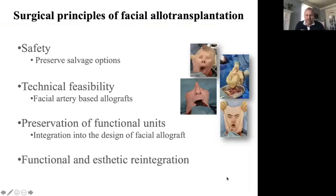At the very beginning, when we started doing transplants, we thought of what would be the fundamental principles that should apply to this type of operation. It appeared critical to us that this remains safe. The patients would have salvage options should the face fail, especially in the younger patients. It should be technically feasible, which means that it cannot be overly complex by including a variety of facial vessels that may provide blood flow to the central part of the face. Functional units in the recipient's face should be preserved, and the new transplant should be integrated into the facial function of the recipient. All of that ideally would be performed with the most functional and aesthetic integration.